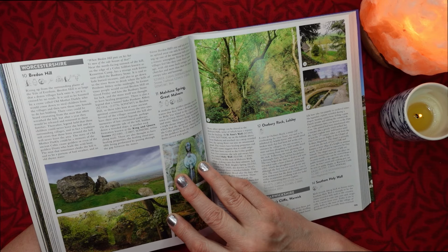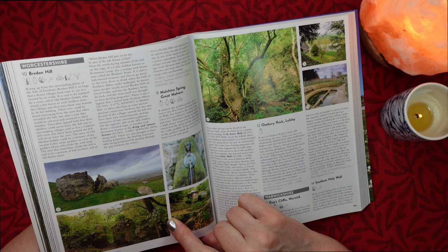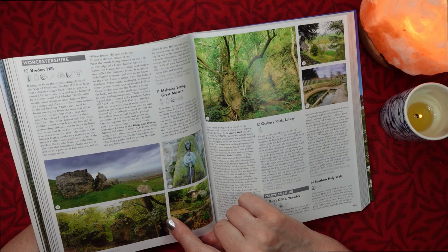Near the north-facing summit of the hill, on the edge of a Celtic hill fort known as Kemerton Camp, has a strange rock formation called the Banbury Stone. It is said to hide buried treasure, and also to go down to the River Avon to drink when the bells of Pershore Abbey strike midnight. In former times, people would ascend Breedon Hill on Good Friday and kiss the Banbury Stone for luck, and the stone itself was thought to have healing properties.